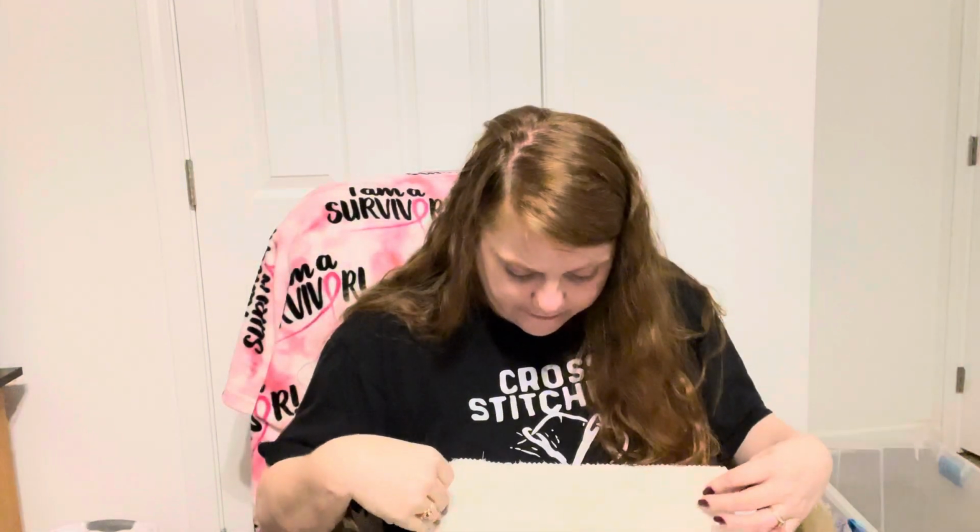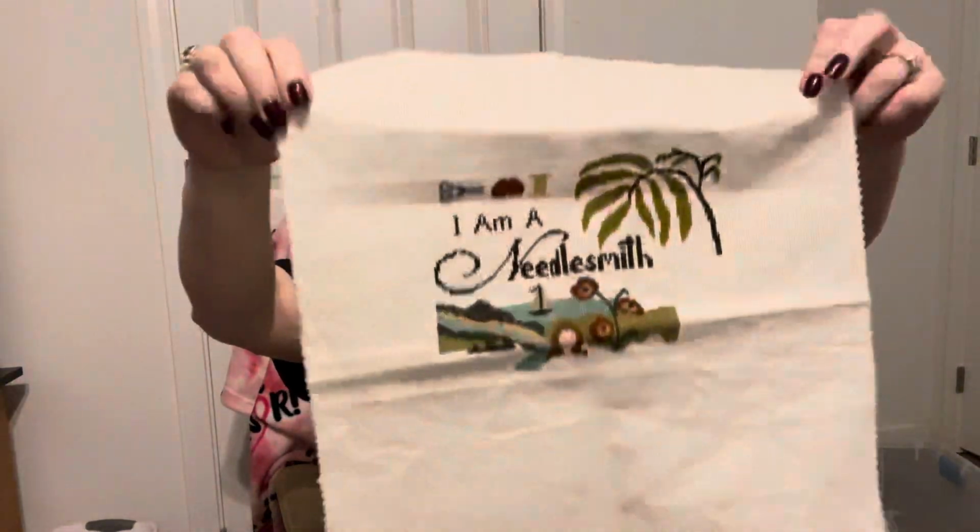So, with that being said, this is stitched on a 16 count. It's being restarted because I hate stitching on it. It will be restarted when it gets called WIP Go. I have it on my WIP Go board. So when it gets called, it will be a restart at that point. This is what it looks like so far.